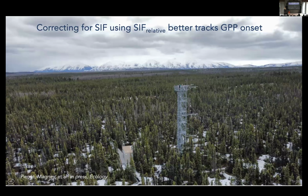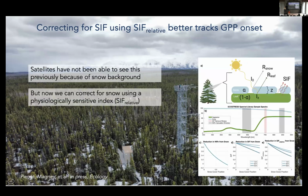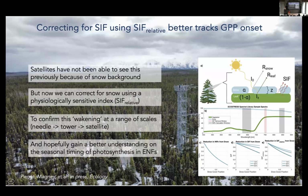So in conclusion here, correcting SIF using this relative SIF approach better tracks the onset of GPP, and satellites haven't been able to do this yet because of the snow background impact. But now we've figured out a way to do it. And then ultimately this confirms the waking up of these ecosystems at a range of scales. And hopefully will help us get a better understanding of the timing of photosynthesis in evergreen needle-leaf forests. And there's some more, but I'll stop it there because of time. Thanks.